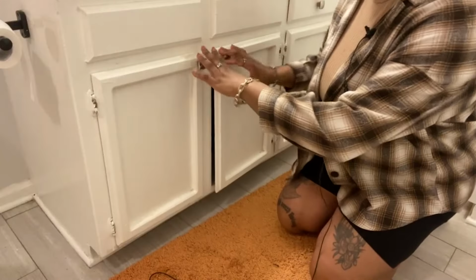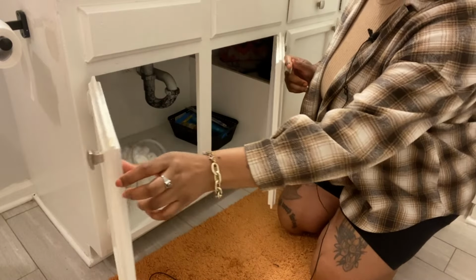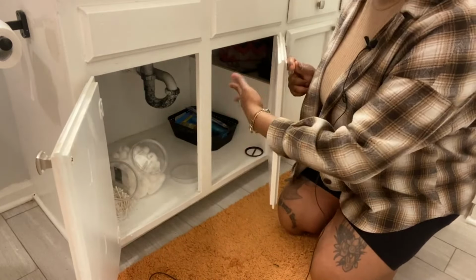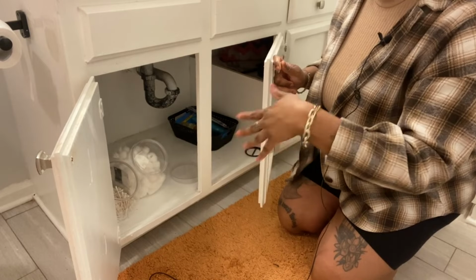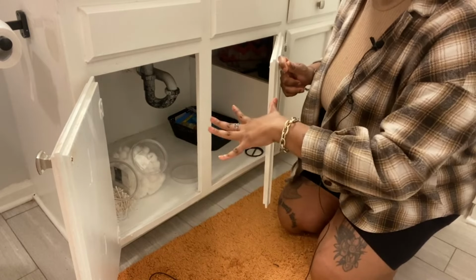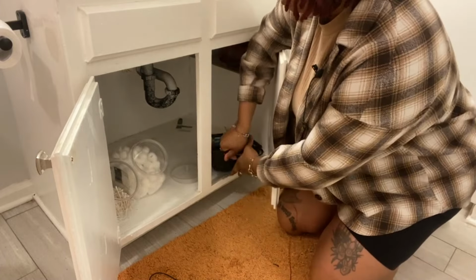Now we're going to move to the cabinets underneath my sink. Okay, so under the cabinet, I have quite a few things. First of all, in here, I really don't have much. I have Q-tips and cotton balls, and that's where all my extras are, like extra toothbrushes and extra deodorant. I just put the tea tree oil in there. So this one's not too bad, but I am going to go through there just to make sure everything in here is supposed to be in here.